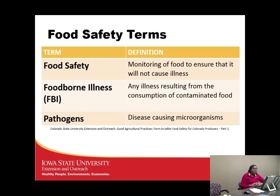Let's first familiarize ourselves with common food safety terms that will be used throughout this presentation. So first, we have food safety, which is monitoring of food to ensure that it will not cause foodborne illness. As far as foodborne illness goes, it is any illness that results from the consumption of contaminated foods. And then finally, the last term for food safety is pathogens, which are microorganisms that can cause disease.